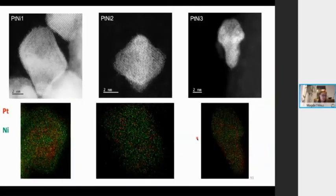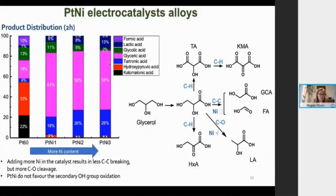And I think I will just stop here. We're also working on making catalysts, replacing platinum from fuel cells and photoelectrocatalysis, but I won't have time to talk about this.